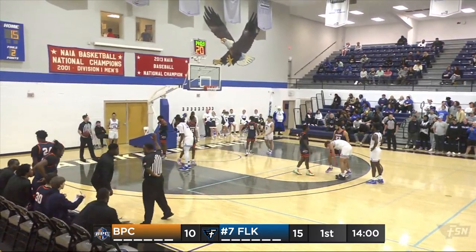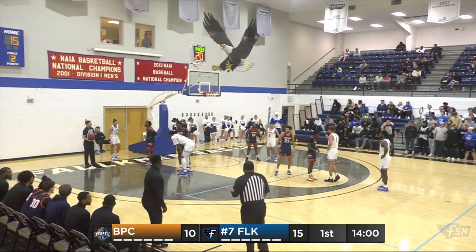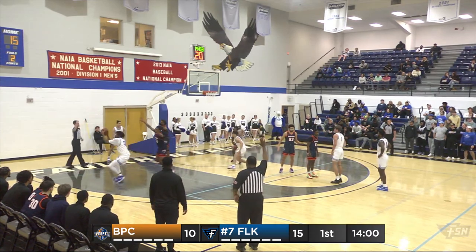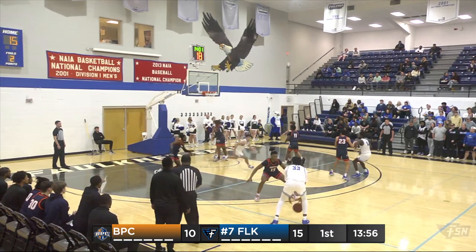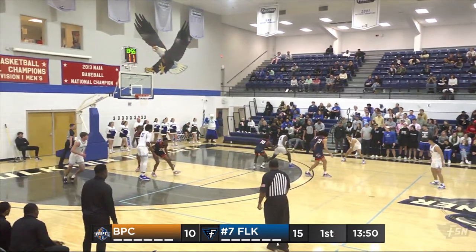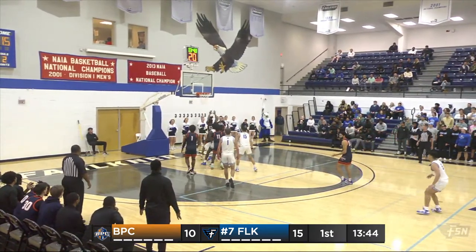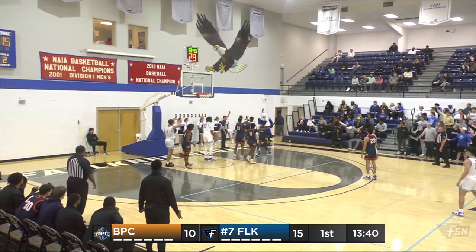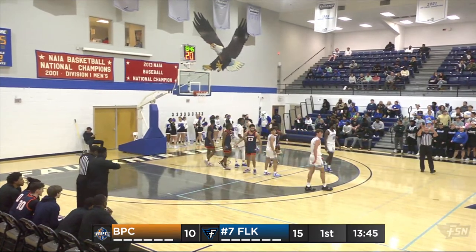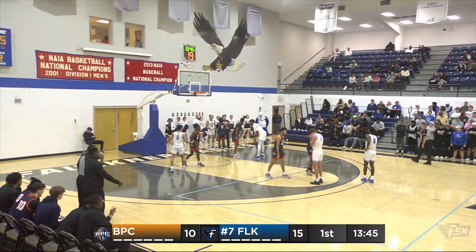15-10 is the score. Inbound to be thrown by Daniel Garmendia. There's Elijah Jones. Jones. Back over to Garmendia. Garmendia on the deck with it. Turns the corner. Into the lane. Right hand won't drop. Elijah Jones clears the board. Goes up. No good. Poked out. Keep it on that end. 15-10, 13:45 remaining in this half.